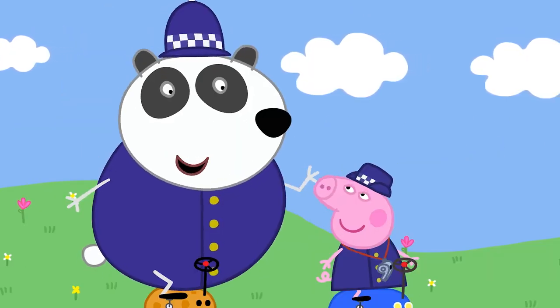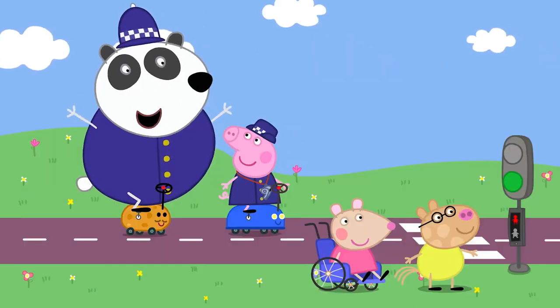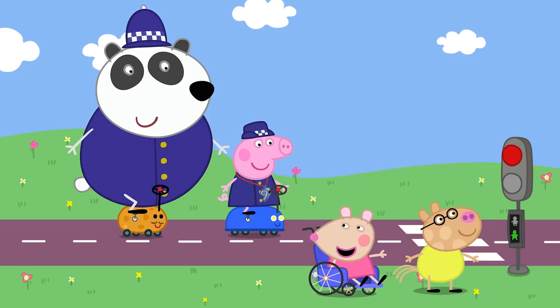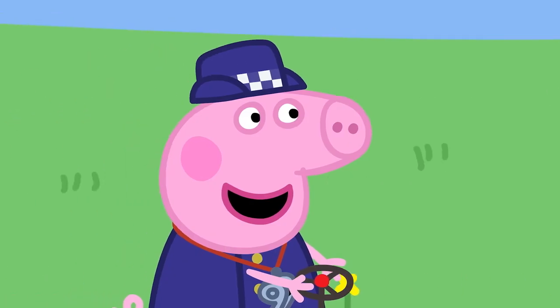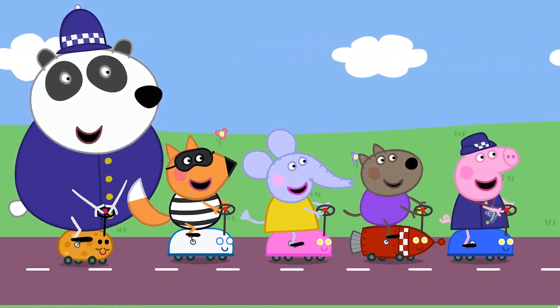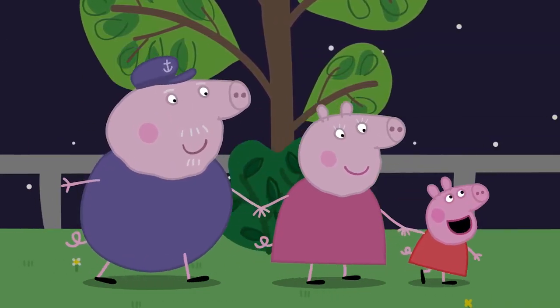Everyone is remembering to stop, look, and listen, and only walk when they see... The Green Man! That means we can go. All in a day's work, Officer Panda. Peppa loves keeping everyone safe, and everyone loves feeling safe. Come on. The fireworks are about to start.